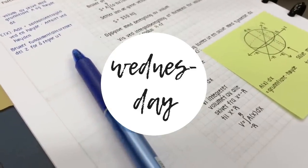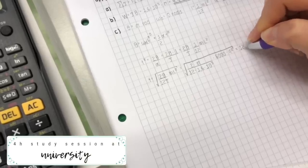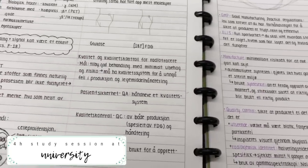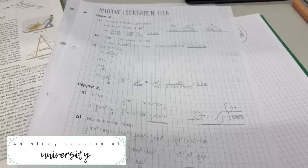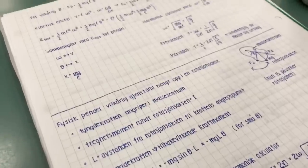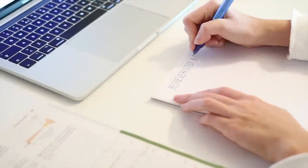Finally, it is Wednesday, and on Wednesdays we have a morning lecture followed by a 4-hour break and then another lecture. So for the 4-hour break, I decided to work in the library, so I worked on math questions, finished the radiochemistry topic for MedTech, and went through past midterm papers for physics. Then I had another lecture on oscillations before I went home.